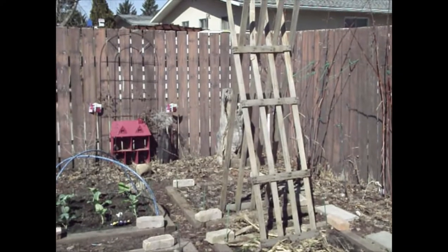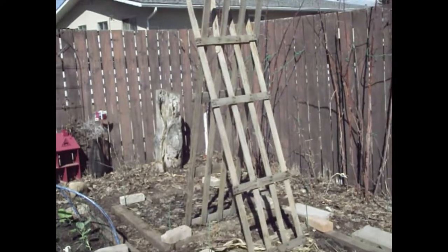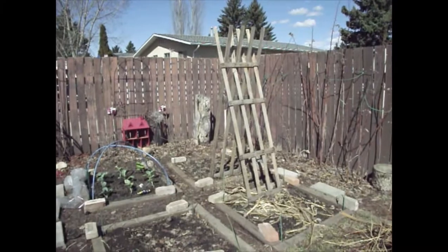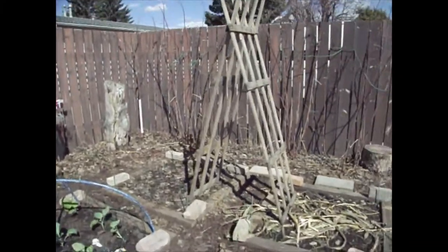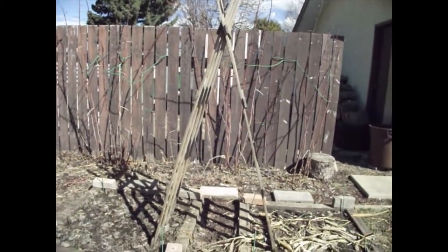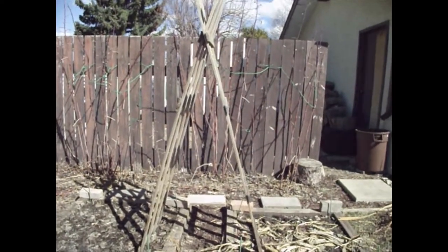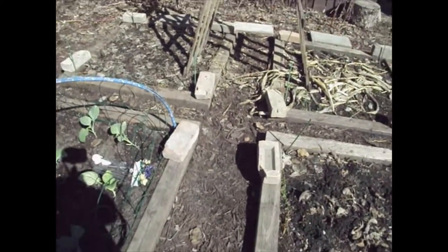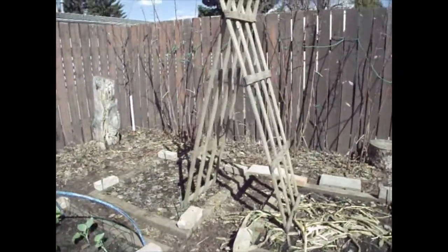Do I want it there? What does that look like? Well, I'm going to put cucumbers on it, so the cucumbers can grow up it. They could fall down on the inside of it. That would totally block that path. I like that path, so I don't know if I want to go that direction. Alright, let's try a different direction.